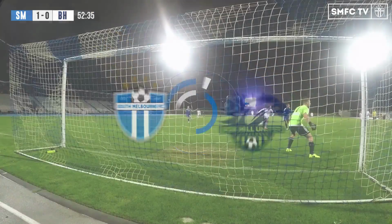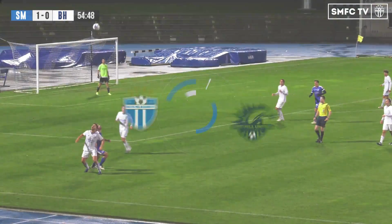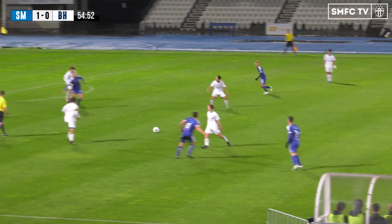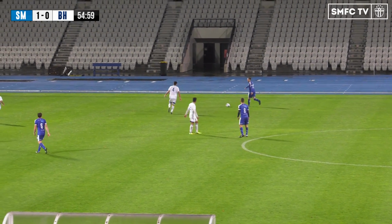Good block again. Box Hill just getting back in the nick of time. Now it's Foschini. Initially tapped himself past Delmonico. Headed clearance now to McCormick, who finds Schroen. Going with his back to goal, and again gets it back out to Foschini.